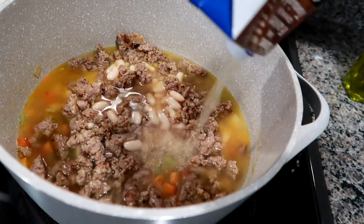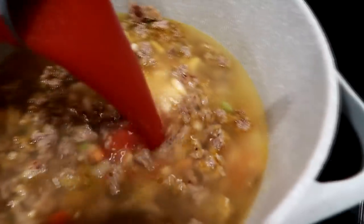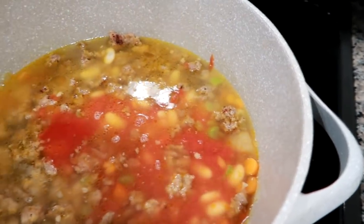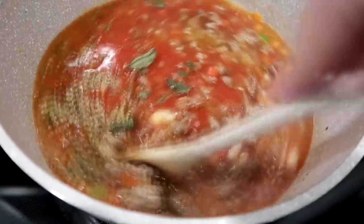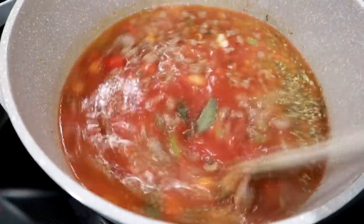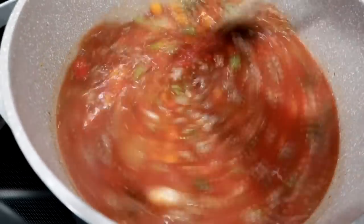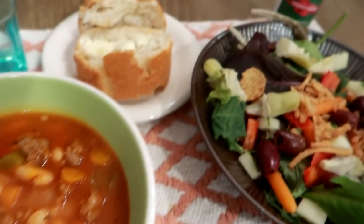So I'm making here one of my favorite soups of all time. I've literally made this for 20 years. It's just a bunch of different veggies sauteed in EVOO, and then I add some chicken broth, a can of tomato sauce. You could also add a can or a jar of marinara sauce, a bunch of different spices, beans, sausage. It's just a really hearty soup, and I did throw in some ditalini pasta.